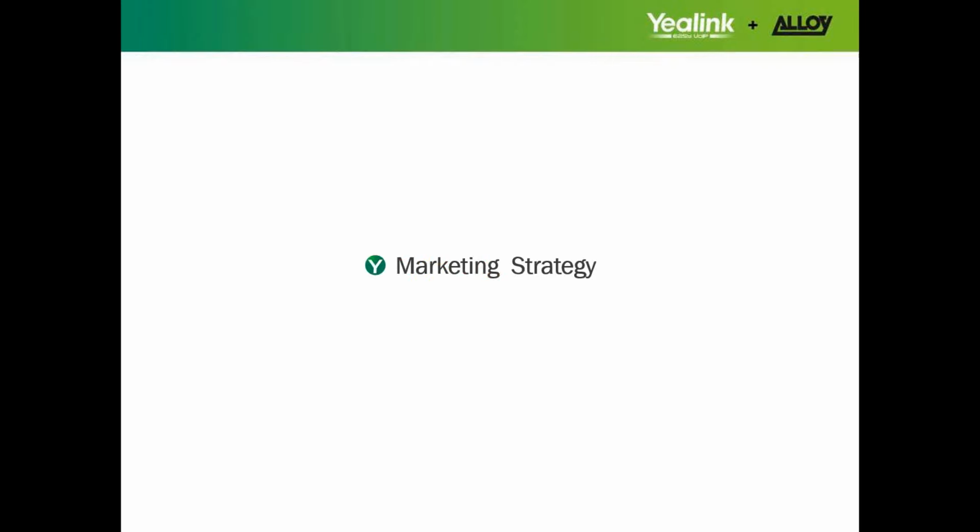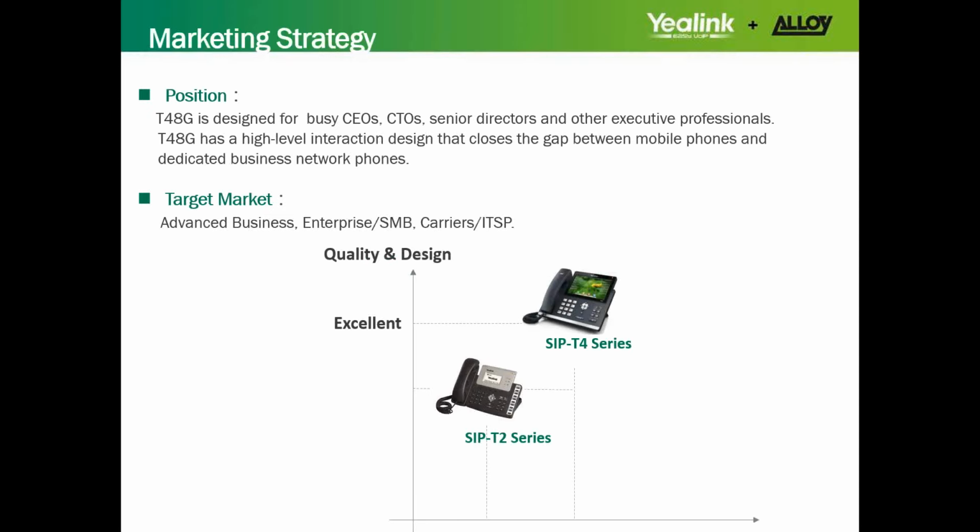Okay, moving on to the marketing strategy of the T48G. Yealink has positioned the T48G as their high-end phone. Yealink have designed the phone for CEOs, CTOs, senior directors, and other executive professionals. Once again, earlier on I was talking about how Yealink have designed the phone to be easy to use and to be very similar to your mobile phone in regards to the touchscreen and the features that you have by using the touchscreen. So they've really closed the gap between a mobile phone and a dedicated desktop phone.